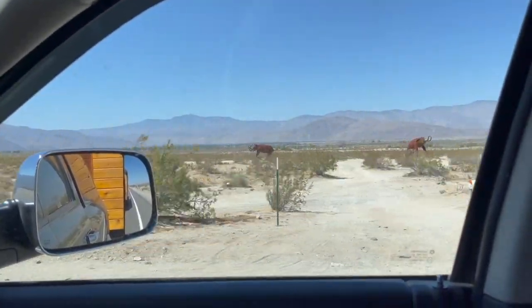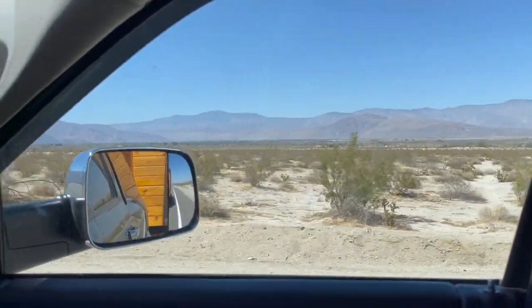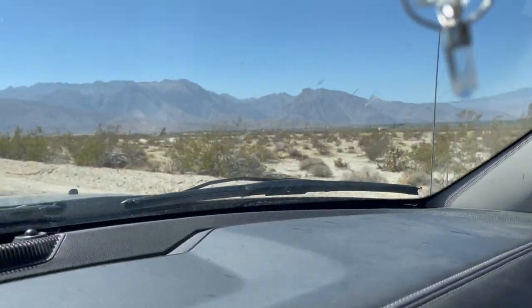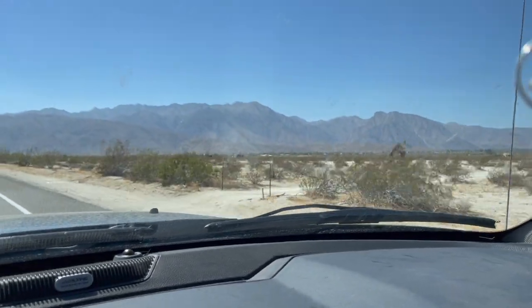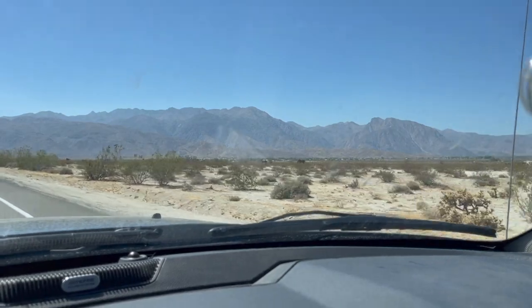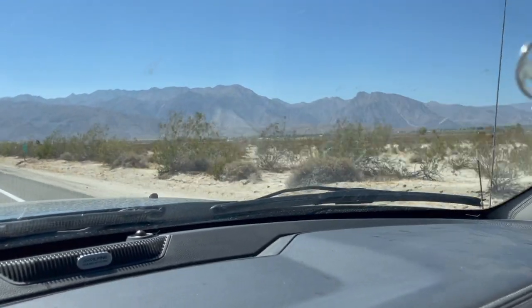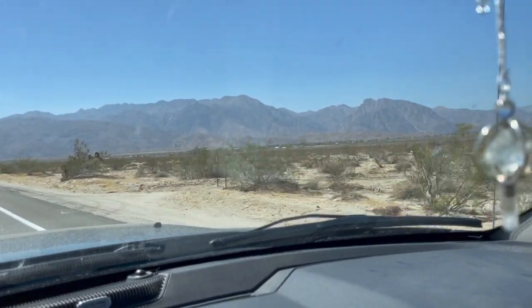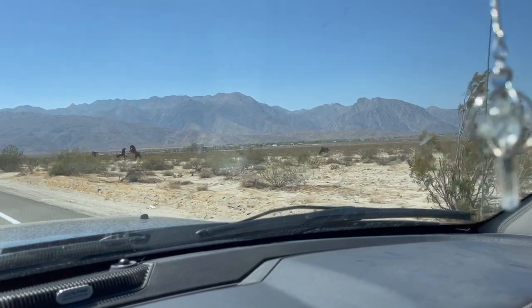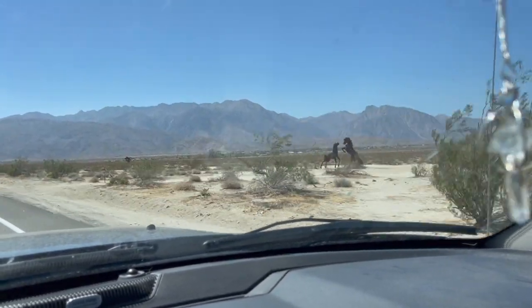Borrego Springs is a community surrounded by the Anza-Borrego Desert State Park, about 90 miles northeast of San Diego. It is a designated dark sky community, so stargazing is first class out here. It is also world famous for these huge metal art sculptures created by the artist Ricardo Breceda. We are driving by some of them right now.